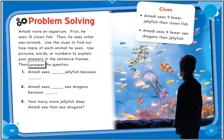Then, answer the question. 1. Amadi sees blank jellyfish because blank. 2. Amadi sees blank sea dragons because blank. 3. How many more jellyfish does Amadi see than sea dragons?